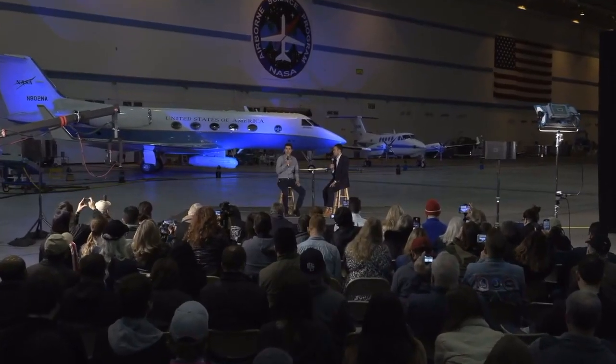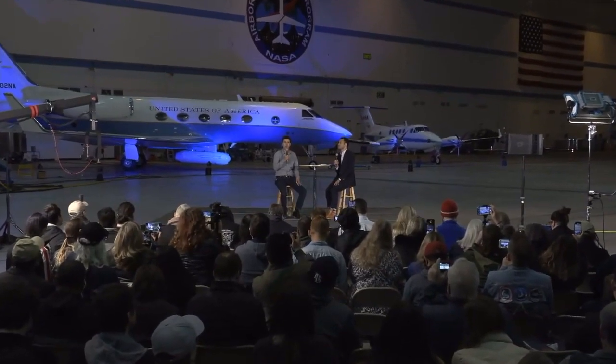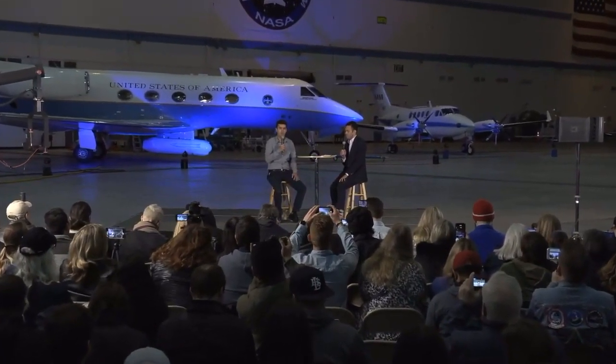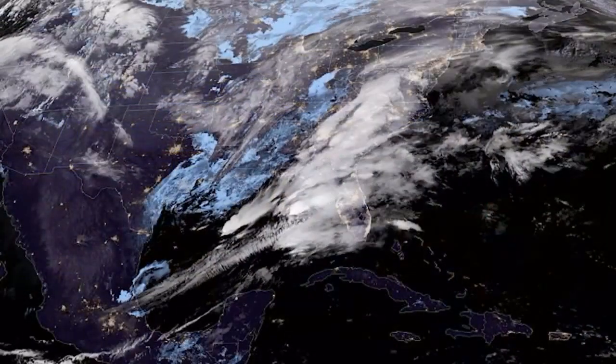Correct. As we all know, clouds are a common feature in the lower atmosphere, and they're not just beautiful objects to look at in the sky, but they play a very important role in our planet's energy balance because they're very reflective. But we don't fully understand how clouds work, especially how they form and how they evolve. And so we need to change that. And it begins with understanding how you even make a cloud droplet.